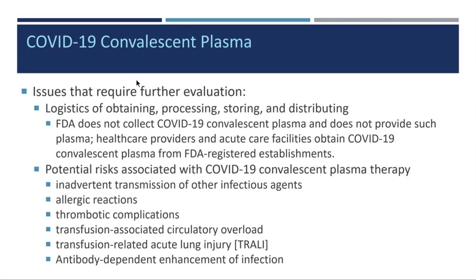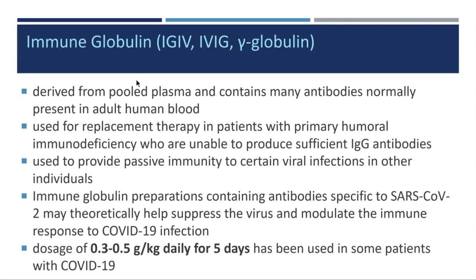Since we are on the topic of antibodies or immune-based therapies, there's also immune globulin that's being investigated. Immune globulin is basically derived from pooled plasma, and it's more like a concentrated form of convalescent plasma, in other words.